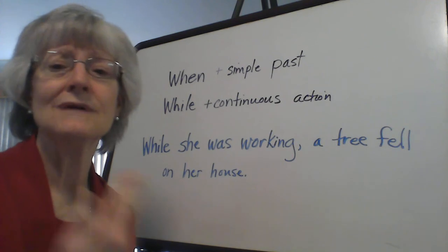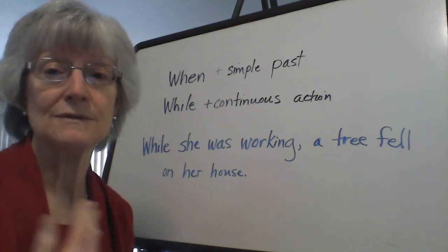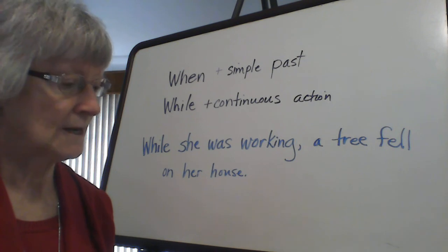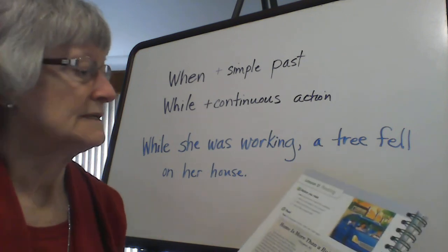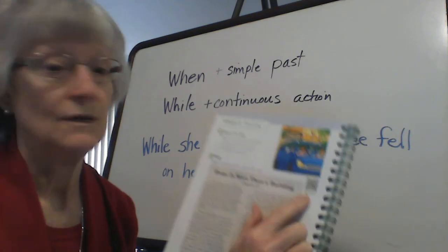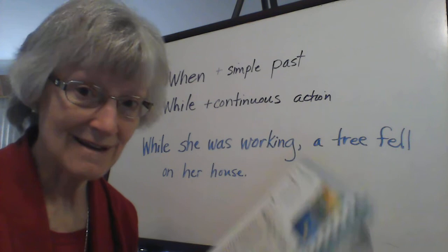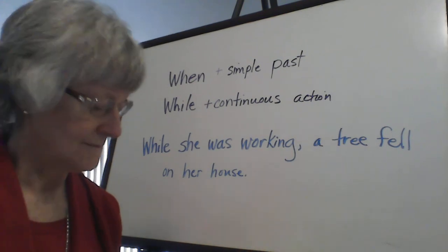But try to develop your vocabulary. Try to learn new words. Try to understand things that you are reading. Okay? Now, I won't take the time right now to read this with you. You have the QR code. Listen to it. Practice reading it out loud. Read it again. Let the QR code correct your pronunciation.